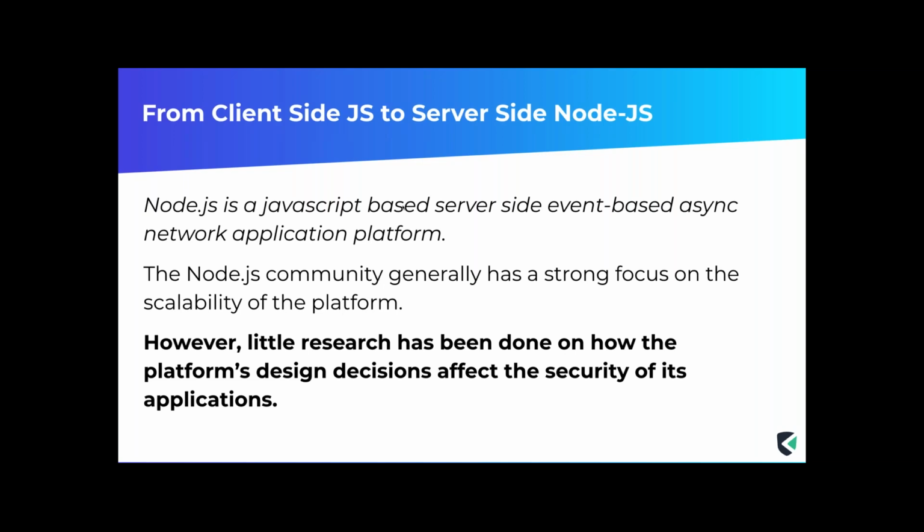In terms of research, there's not much research that has been done so far, which means that it's progressively being done to identify and understand how we can protect server-side applications written in Node.js, which is a JavaScript variant, more effectively.